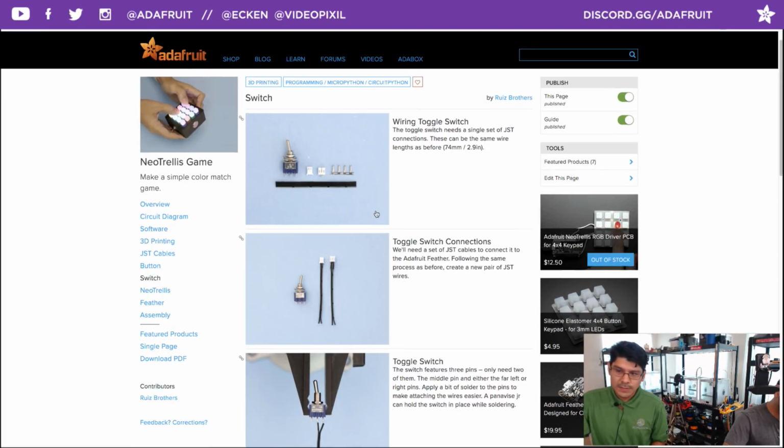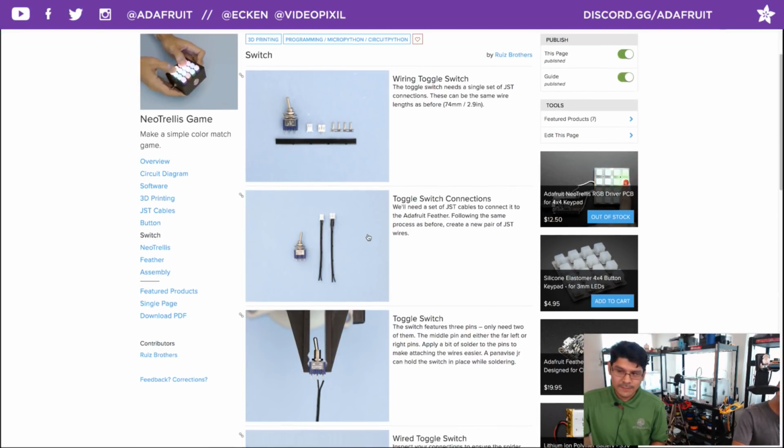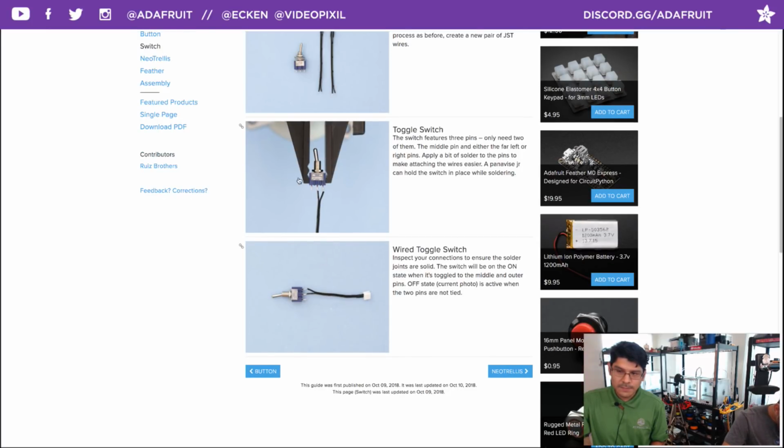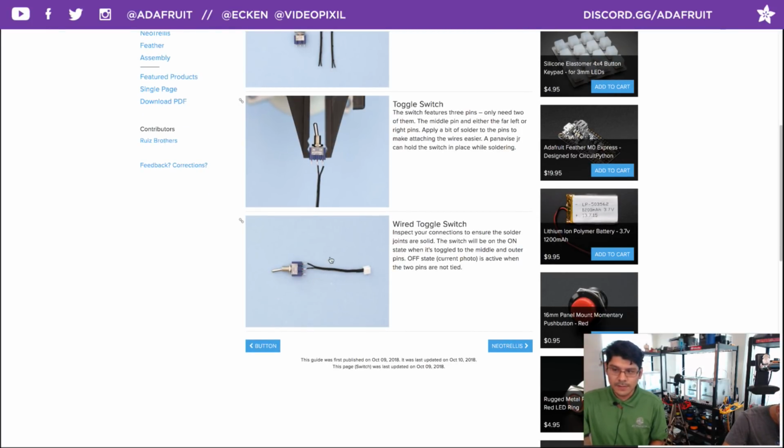For the switch, we actually have just one set of JST connectors because it's just the enable pin and the ground pin that's being turned on here. So there you go.